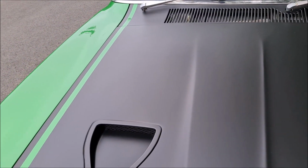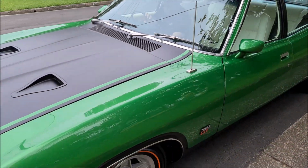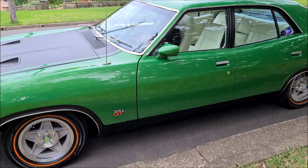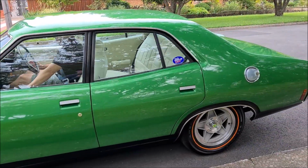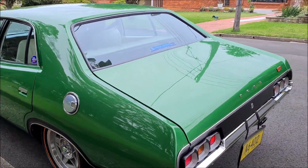Let's lock it down. And then what we'll do is a few drive-bys, but look how beautiful that is. Beautiful condition all around the car. There's a lot of photos on the website.